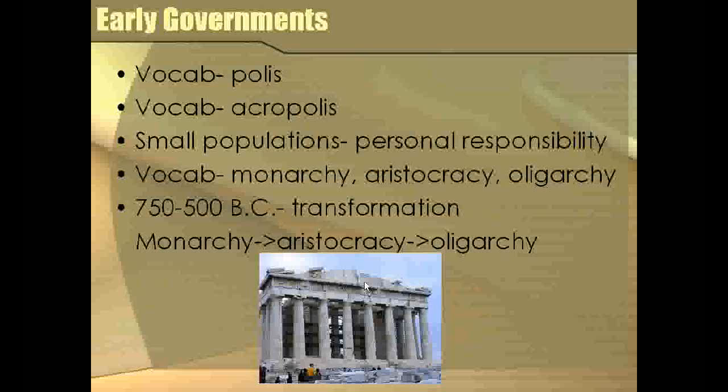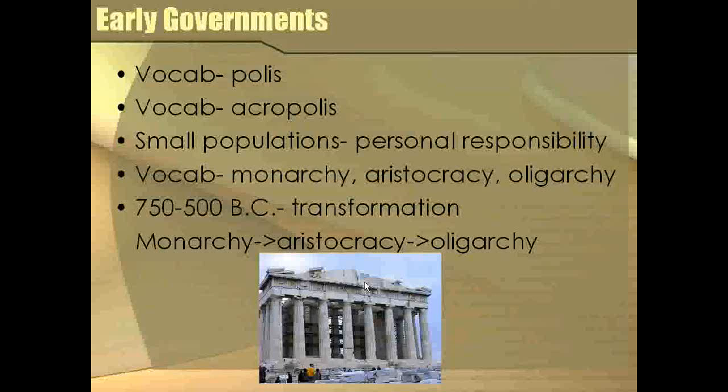All right, we're going to talk about some of the early governments. The early governments are going to have very, very small populations. The city-states are going to be very small, and as a result, there's going to be a lot of individual personal responsibility. The city-states are going to evolve into 3 different forms of government.